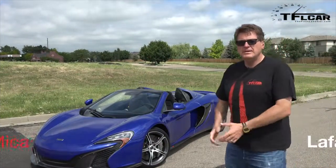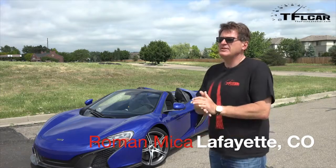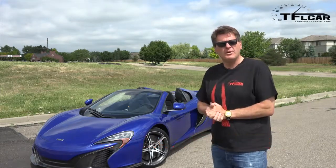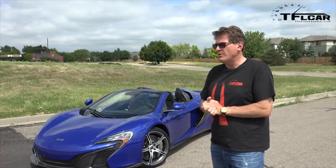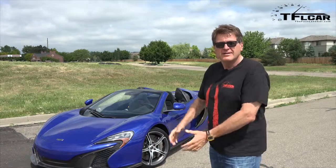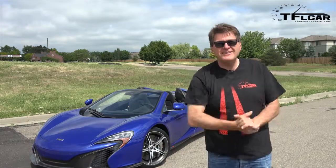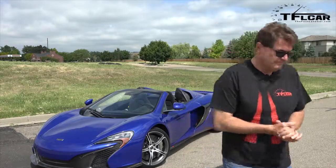Ladies and gentlemen, meet the 2015 McLaren 650S. And you may be wondering to yourself, what does the 650 stand for? Well, that's simple. 650 twin turbocharged horsepower. And the fine folks at McLaren Scottsdale took me for a ride in this. So coming up next, you got it, a sneak peek of this brand new supercar.